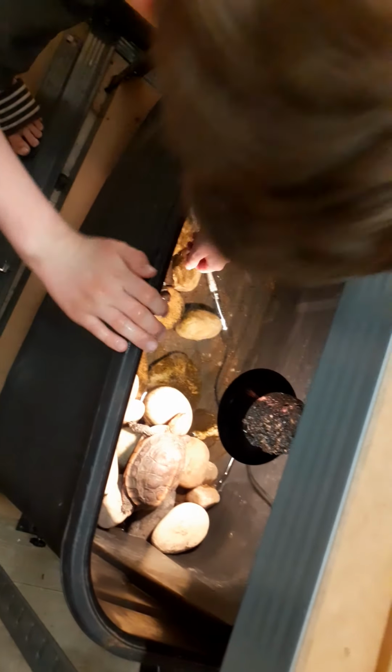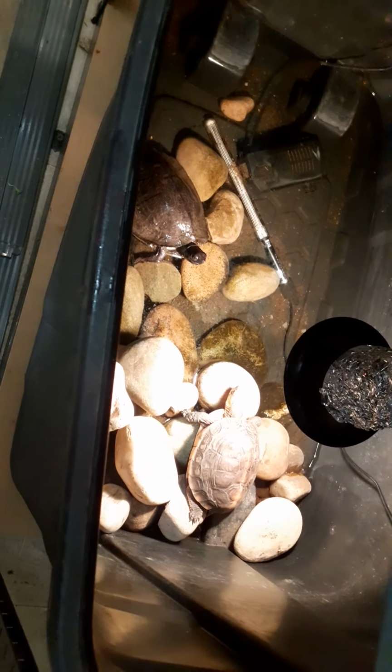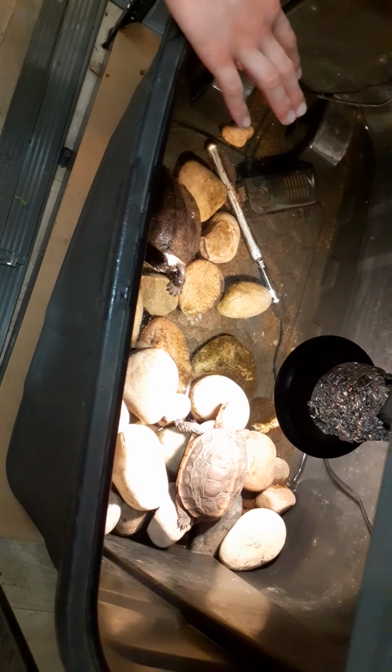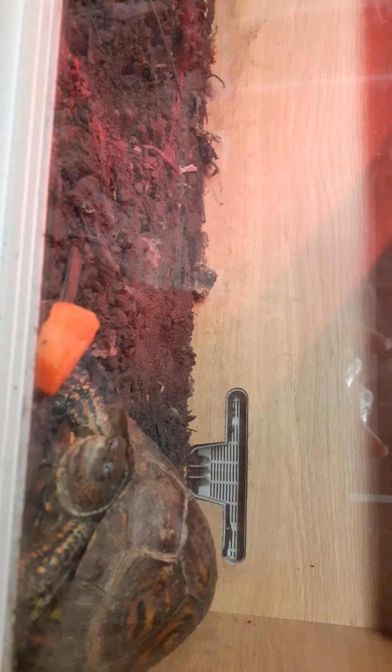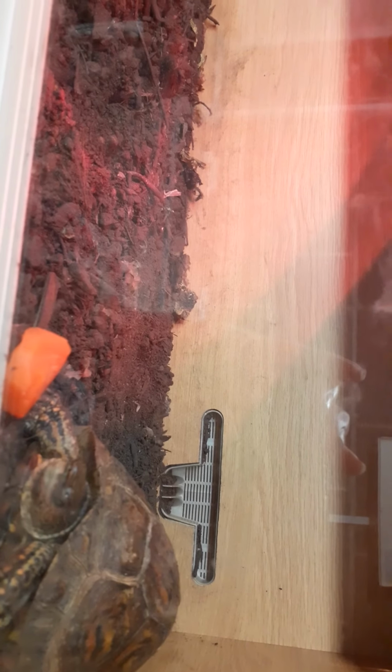We've also got the Chinese. She's just having a drink in a warm-up. She's another one that likes this sort of half land and shallow water, along with the other arrival, which you saw in the other video. I don't know if she'll eat because she's very shy. Got a bit of carrot. She's not right bothered for that. This one's probably the shyest turtle that we now own.